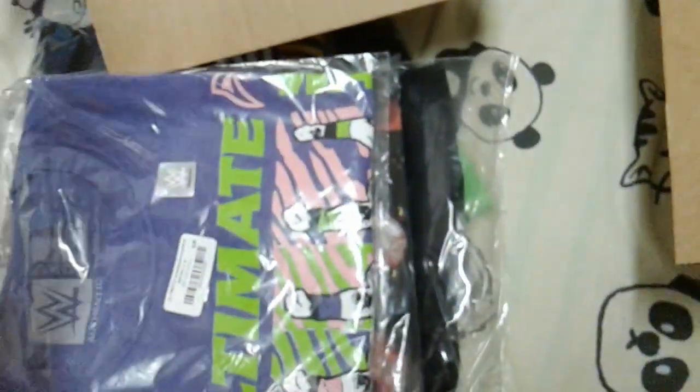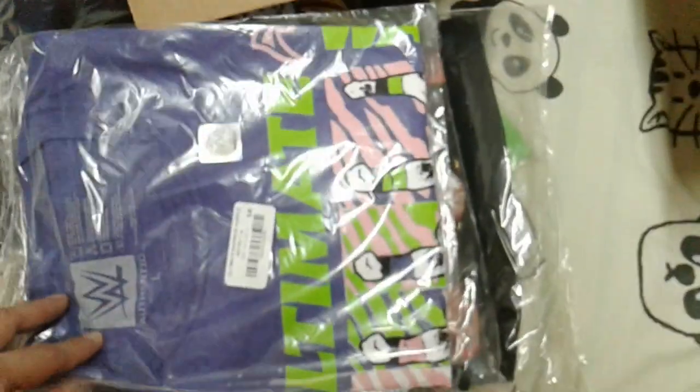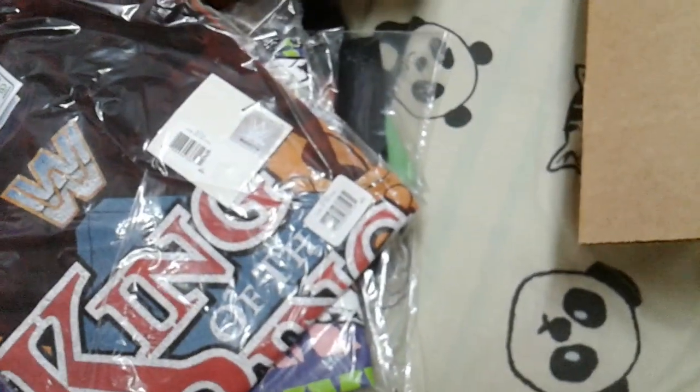Okay, the Fiend. And I got the Ultimate Warrior t-shirts, man. And this is something which I like, the WWE King of the Ring, man, because I got this King of the Ring championship belt.